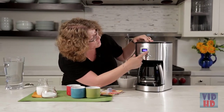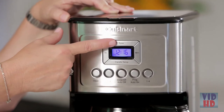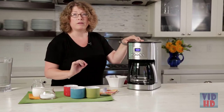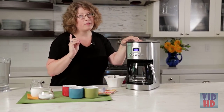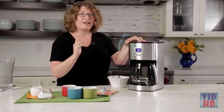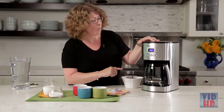The other thing you'll notice is there's a tone button. And the tone button allows you to completely turn off the audible sound that beeps when your coffee is ready. And some people tell us sometimes when the coffee maker beeps and goes off that it makes their dogs bark. So that's a nice feature if you want to keep your dogs quiet while you're enjoying your coffee at home.